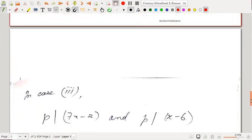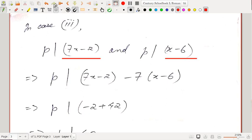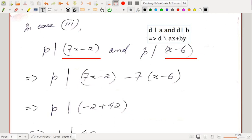Now let us deal with the third case. The third case says that p divides 7x − 2 and p divides x − 6. Here we will use some basic divisibility properties. This property: if d divides a and d divides b, then d divides any linear combination ax + by, for all integers x and y. This is the property we will be using.